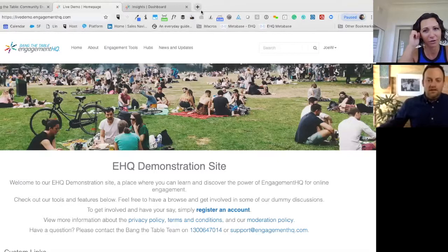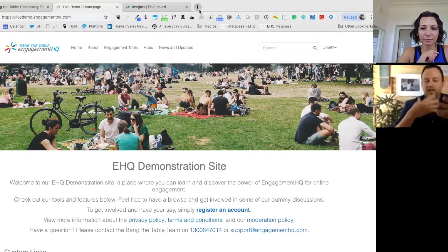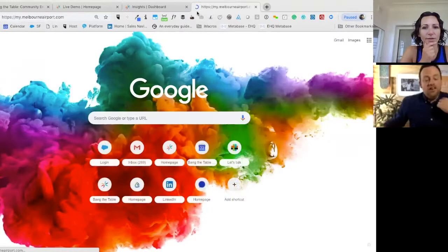How does that work? It's set up so as an organisation or a project manager, you determine who's the responsible person to respond to those. An automatic notification can be set up so people get an understanding of when they're likely to get a response, and know that they're going to be getting a response from an expert at a certain point in time. So it's just about mitigating that. I think probably one of the best examples, if we look at Melbourne Airport at the moment, My Melbourne Airport, they've been using it for a number of their consultations.